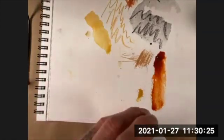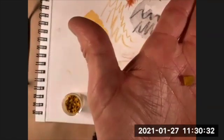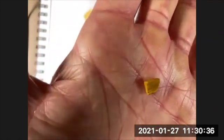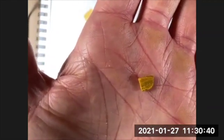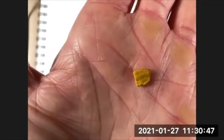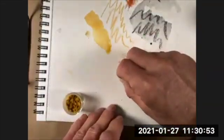And one thing I have here too, we don't make a color out of this, but if you could guess what that might be, what do you think that might be? Vicky? It's a yellow. You could ingest it. It's turmeric. Yes, that's a hunk of turmeric right there.